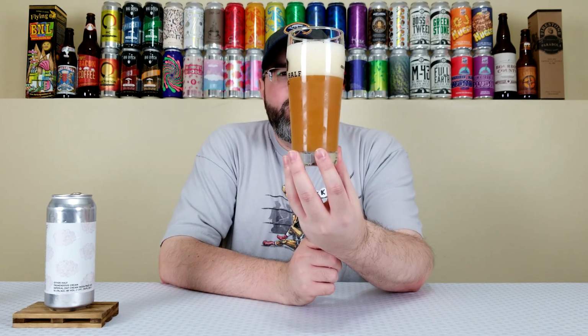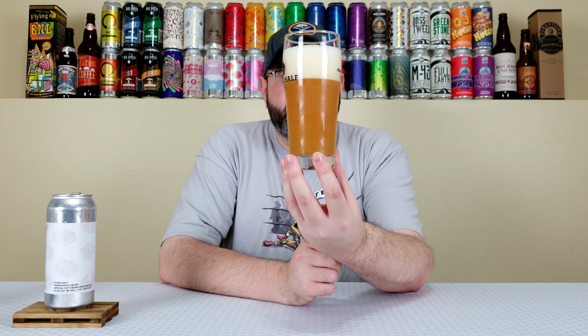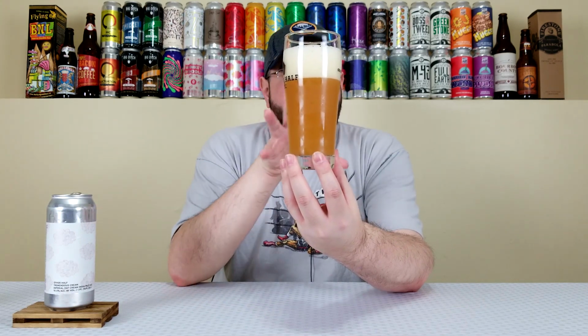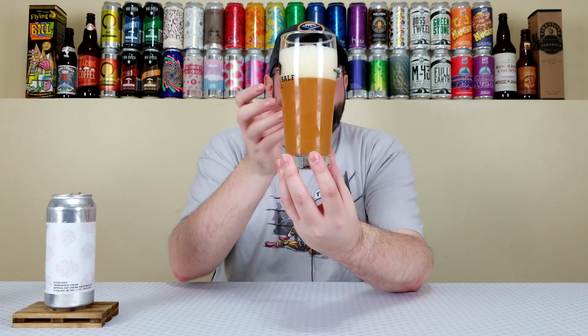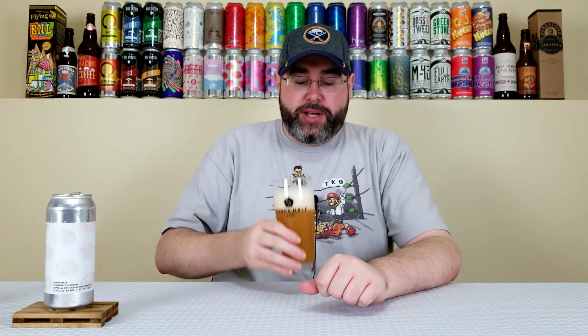Has about a 2.5 finger cream colored head. Definitely creamy looking, like a khaki. It looks creamy as well. Fluffy. Yeah, looks awesome. Just looks like, you know, it looks like a proper triple IPA. New England style triple IPA. Let's get a nose. Yeah, it's fucking awesome. Holy shit, that is amazing.